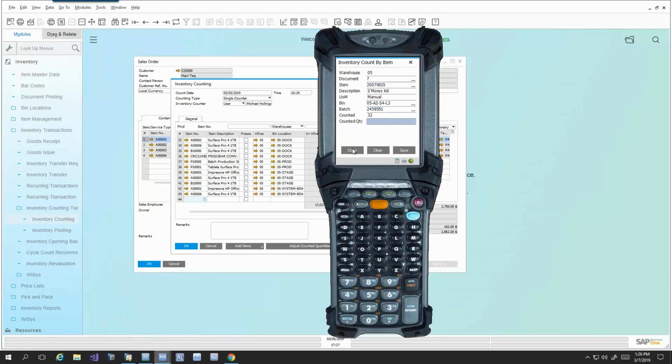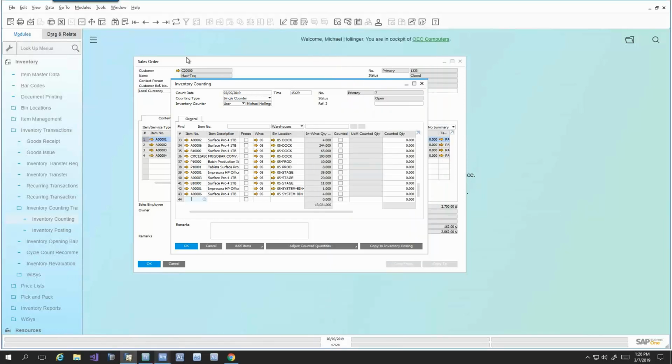All right. So then I'll go ahead and count my second item. So we counted as 0, we'll count 30. So you just go through and count, and as you're doing that, if I refresh this, you can see it's actually going to update the counts in B1. So there's 30 and 32. So as you go through, and once everything is counted, you simply copy this to an inventory posting and update your inventory back into B1.